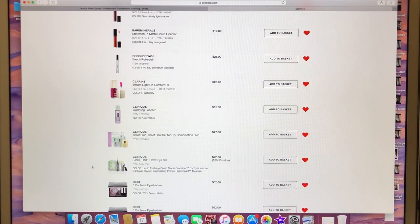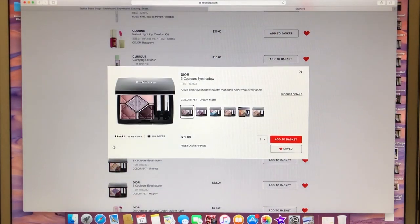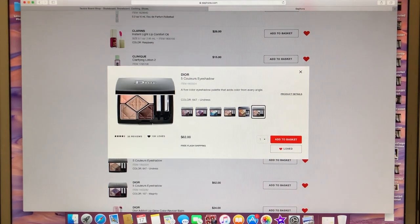Then I have some Dior products here. I have 3 of these quints, I guess you would call them. I have this one in 757 Dream Matte, which is like a mauve-y kind of purple version. I also have 547 Undress. I believe it's this one on the end. I think that one's super pretty and very neutral. You could take that traveling. It would be all that you need. And then I also have this one on my list here.